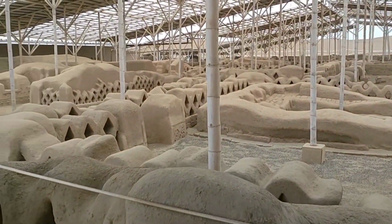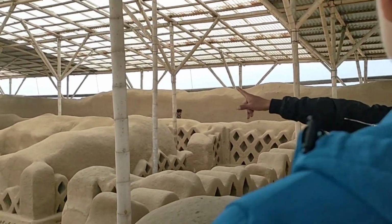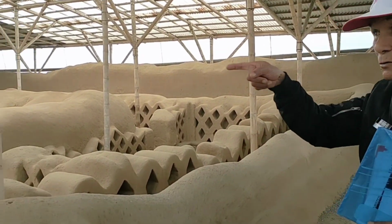Put inside though. Just in case, this is the best area with beautiful decorations. In another place, we are not going to see this.